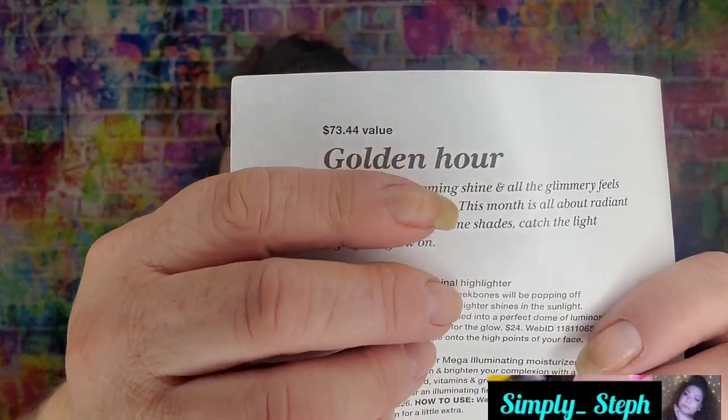The only thing I don't like about this is they give you the full size value, like how much it costs, but they don't tell you how much a full size is. So you couldn't even do the math to add up how much product you're getting in here, the worth of the value. Anyway, they're telling me that this bag with all these little samples is worth $73.44. There it says it right there.